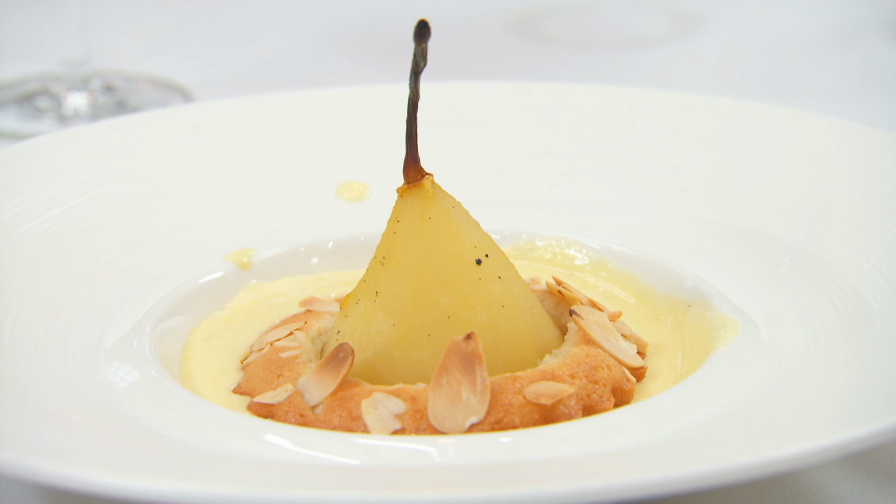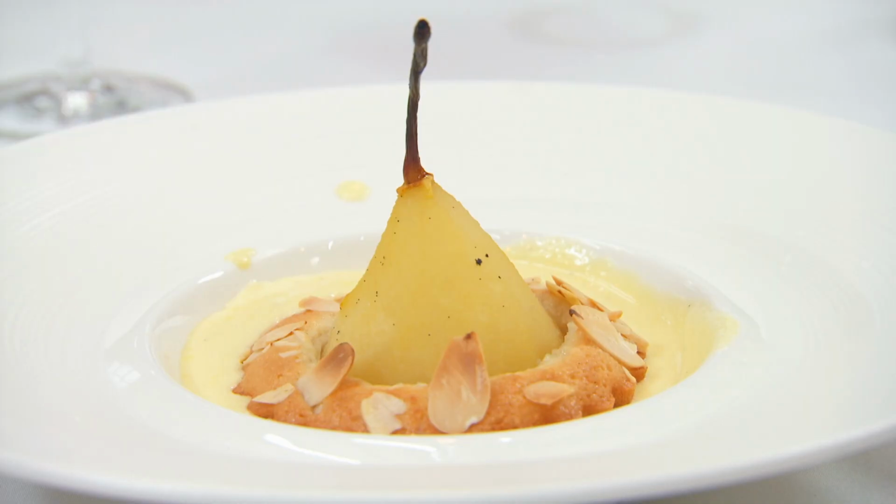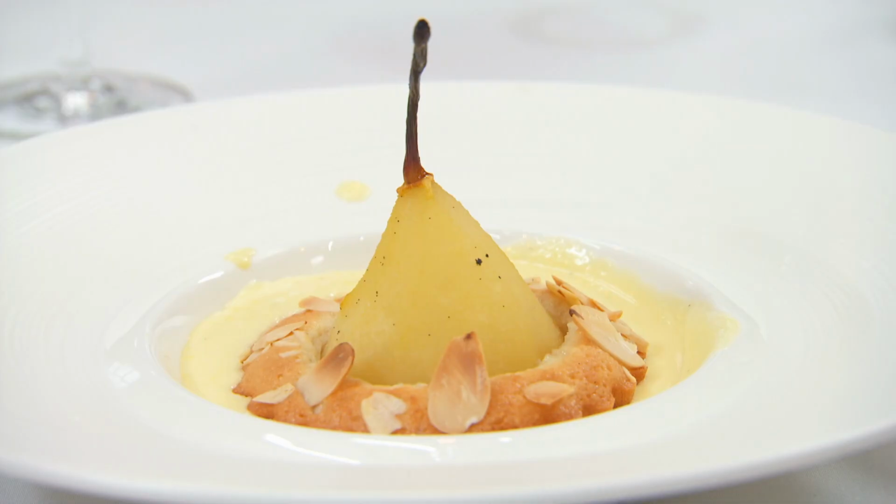The pear's poached quite well. It isn't overcooked to the point of being really watery. The custard has a nice vanilla flavour to it. I probably would have liked mine a little bit thicker and a bit smoother. The pastry, I can't taste enough almonds there. And it tastes good, but I'm not blown away by it.